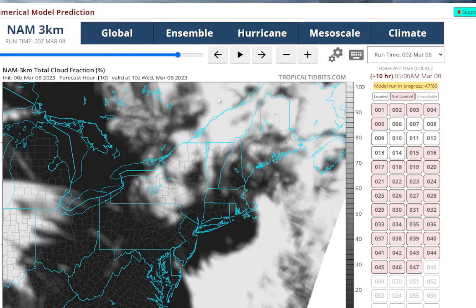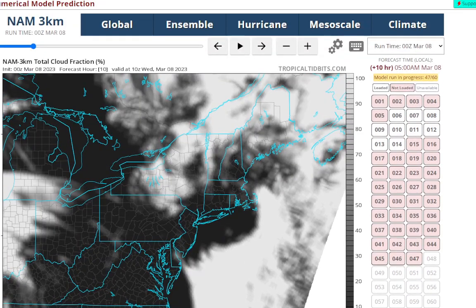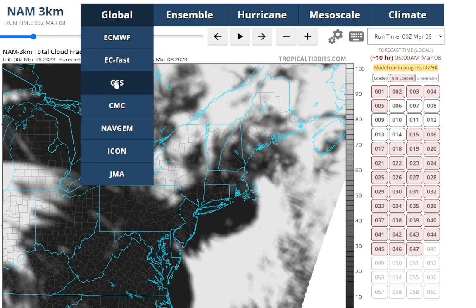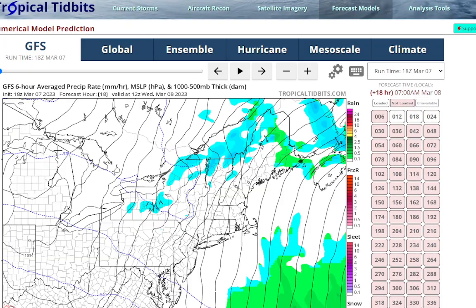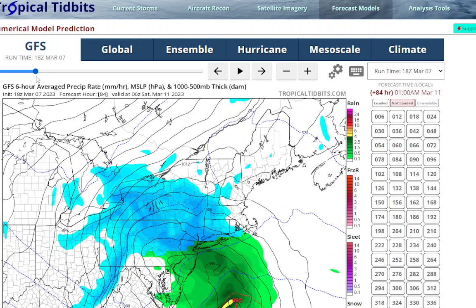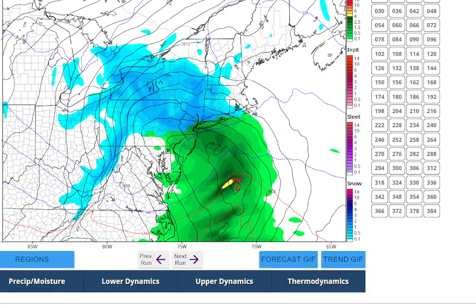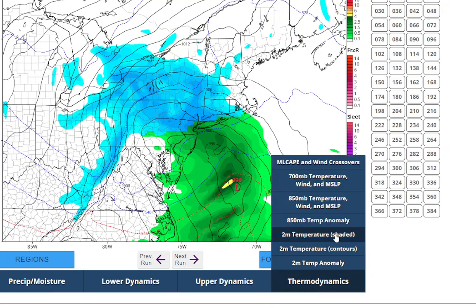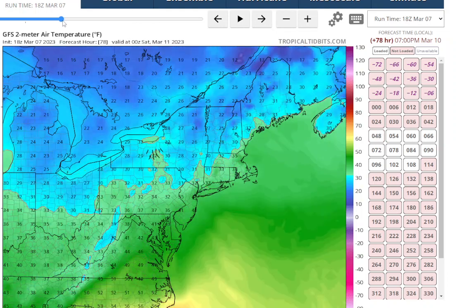Back to Tropical Tidbits. We'll just look at the GFS one more time. Let's look at the storm for the weekend again. This is the storm that's going to come in, and there it is right there. The temperatures can barely make it happen. Look at these temperatures. You're above freezing. How are you going to get snow if you're above freezing?